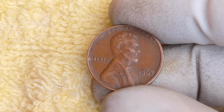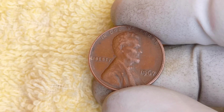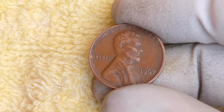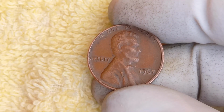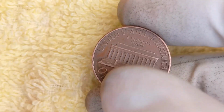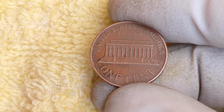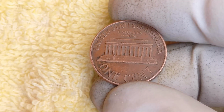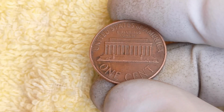Examine the rim and edges. Any misalignment or doubling could be a sign of a valuable error. Look for off-center strikes, die cracks, or planchet errors. These oddities can multiply the value, and if you think you found something, get it graded. Contact a reputable coin grading company like PCGS or NGC. A high-grade designation could be the difference between a $1 coin and a $100 million coin.